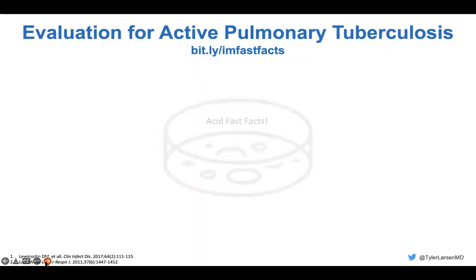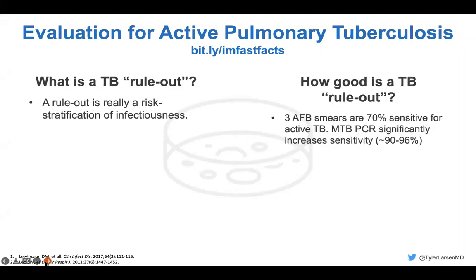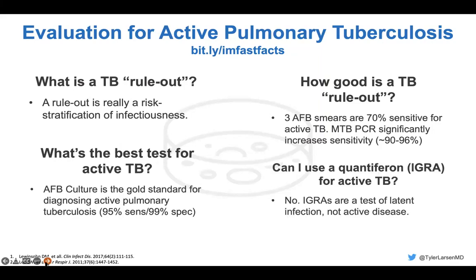To summarize our acid fast facts: what is a TB rule out? It is a risk stratification of infectiousness. How good is it? It's about 70% sensitive for active TB. MTB PCR boosts it significantly. The best test for active TB is the culture, and you have to follow that up after the patient is discharged. Can I use the IGRA? Not if you're concerned for active disease. So we'll stop there, and I'll take any questions.